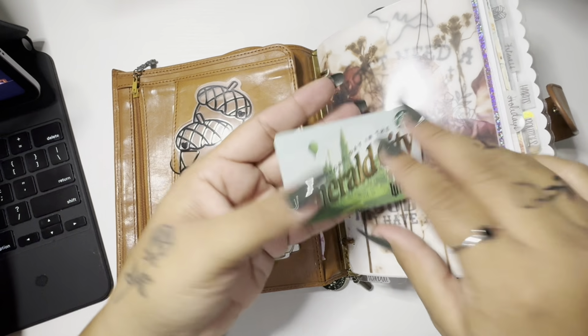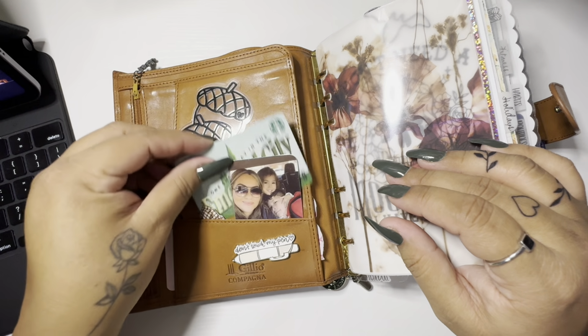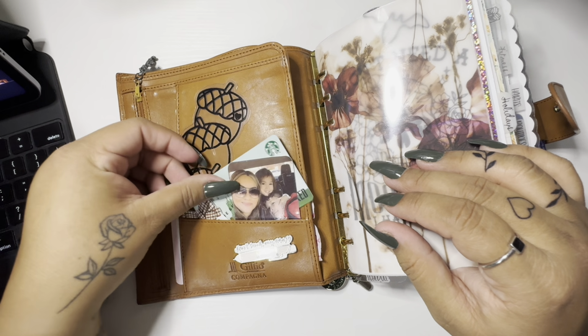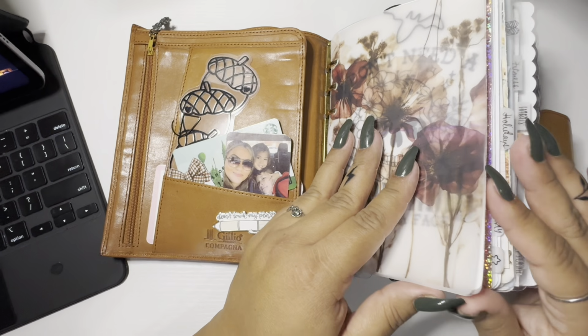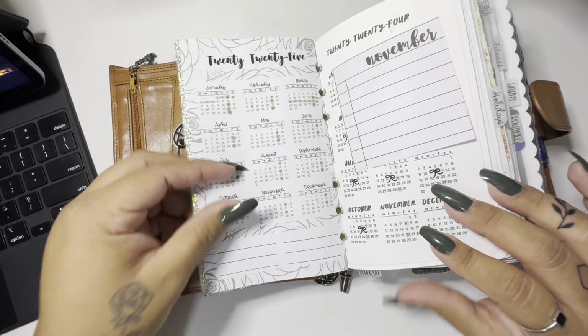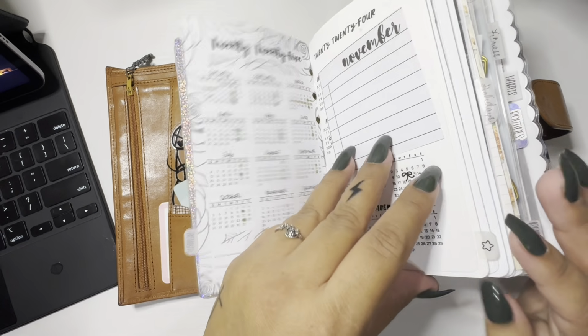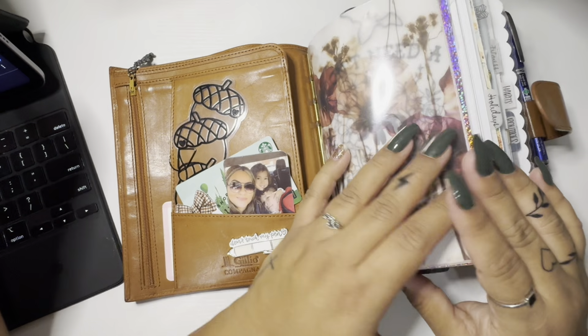And look at how cute this Emerald City card is from Starbucks. I went in actually looking for that gold one, and they didn't have it. They were sold out. And so I was like, ooh, I like this one. And they're like, yeah, just take it. So I was like, yes. It's really cute. Okay, so what was I saying?